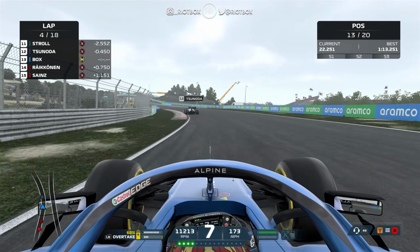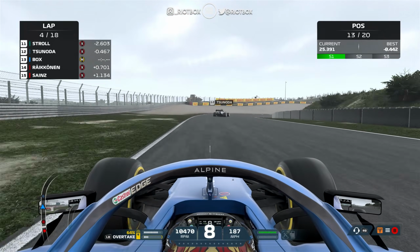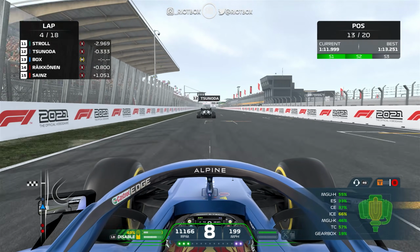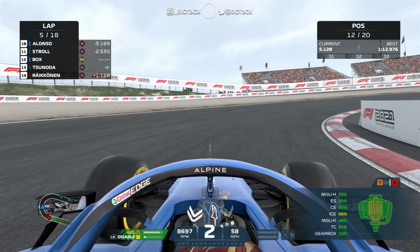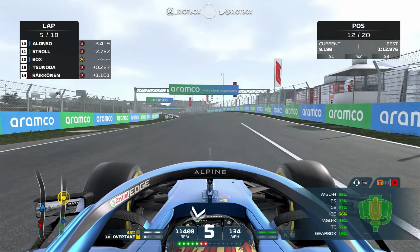We've got a fast Ferrari of Sainz behind, Raikkonen behind as well, so if we can stick with Tsunoda, we may be able to go for an overtake. Here we go then. Good run out of the final corner. Using a lot of overtake mode. Can we do something up the inside on Tsunoda into turn number 1? We can indeed. Look at that. Brilliant move there. I would take that. So we've got the overtake done on Tsunoda.